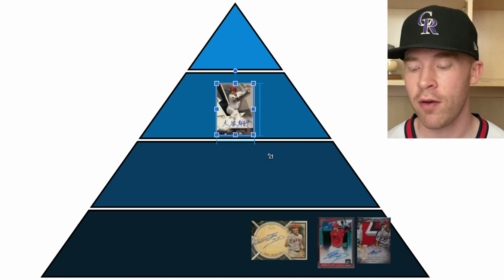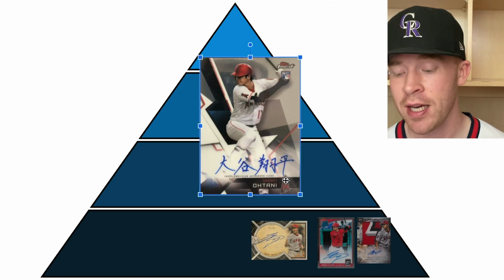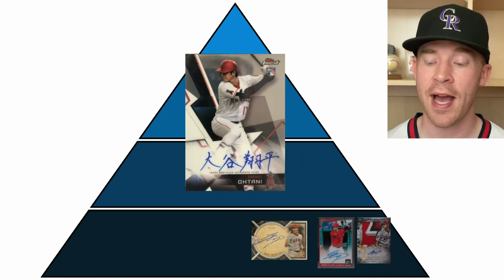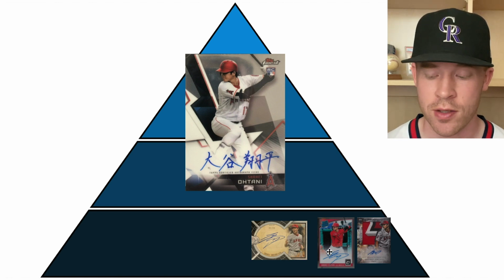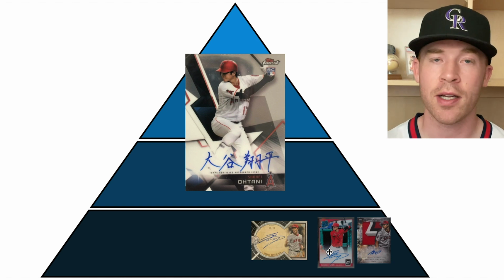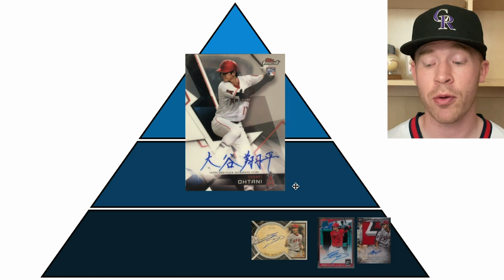At number 12, we have Topps Finest. I picked an autograph that's really interesting and unique. Shohei Ohtani, for some of the Topps Finest, actually signed in his Japanese signature. What we are seeing on most of the cards, these autographs down here, is his American signature in a sense, but this is actually his Japanese signature. Really rare, and I really enjoy it.